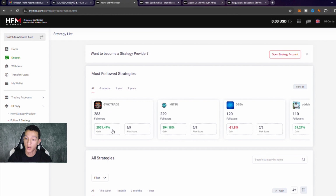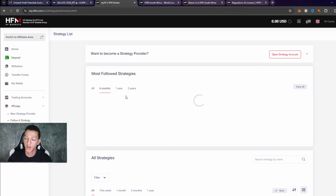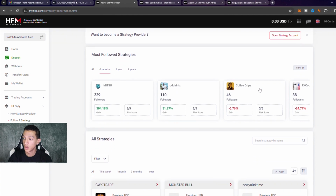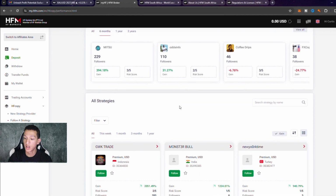They gained for the past, I'm not sure how long this is, for all time, it has been 2051. So let's just say for the past 6 months to make it more realistic. So you can see for the past 6 months, this has been the number one trader with the followers of 209. He's making a gain of almost 400%. His risk reward is 5. This person for the past 6 months made a gain of 31%, and the risk reward is so on and so on. So basically this is just how you do copy trading.